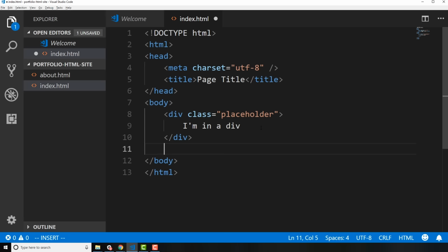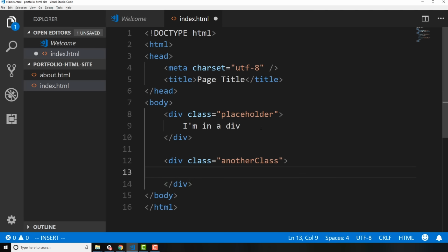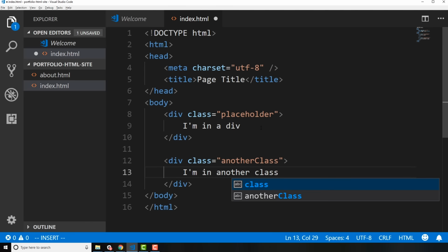I gave you the cool little shortcut where you could type placeholder like that, but in case you're not using a text editor that allows for that, you can just type all that out manually. So you can say div class equals, and then we'll say another class here. And here I'll say I'm in another class. Now let's hit save, and I'm going to refresh this. You can see where it says I'm in a div, and now it says I'm in another class.